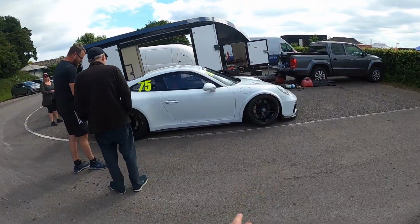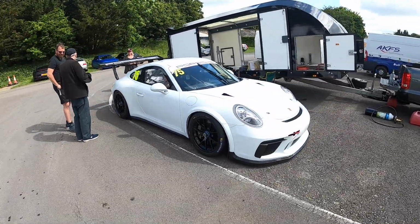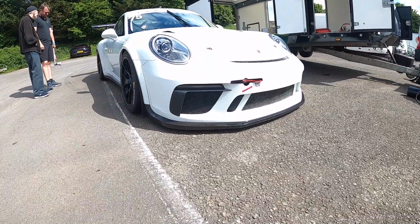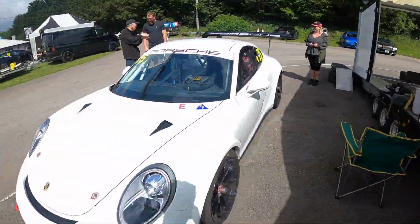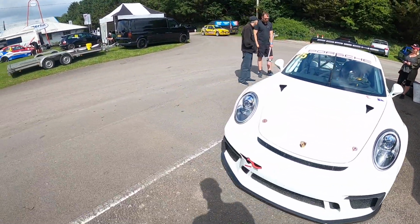So I didn't see this out yesterday, but this is a properly cool GT3 challenge car. Everything about this car is unbelievable. There's some other cool stuff like this which we'll have a look around shortly.